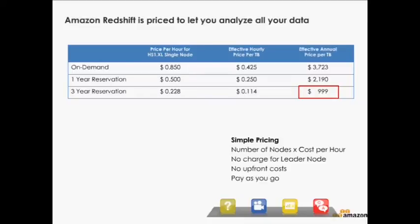The 8 extra large is 8 times that, but the cost per terabyte remains the same because they have 8 times as much storage. So you can see if you're paying by the hour, it costs you less than $1 an hour for a 2 terabyte data warehouse. That's about $3,700 per terabyte per year. A 1-year reservation gets you a 40% discount, and a 3-year reservation gets you over 70% discount, bringing the pricing down to under $1,000 per terabyte per year, which is well under a tenth the cost of traditional systems.